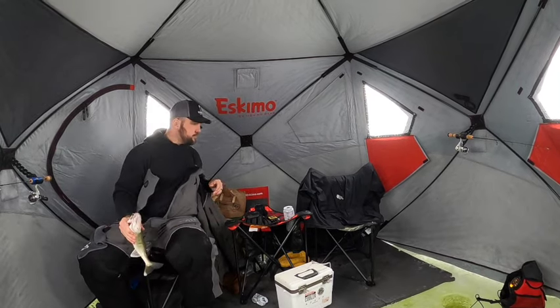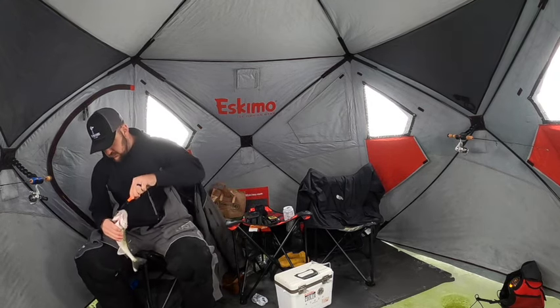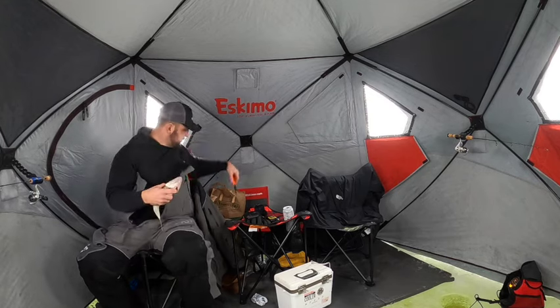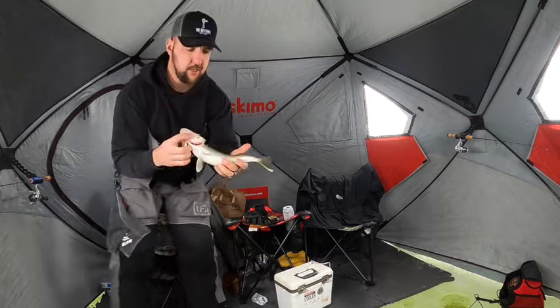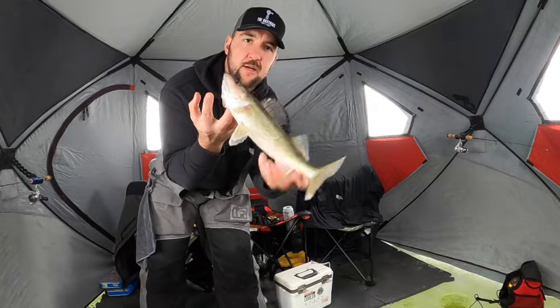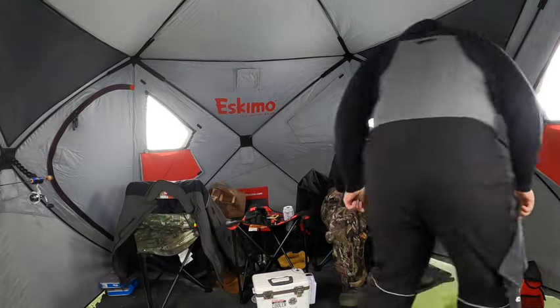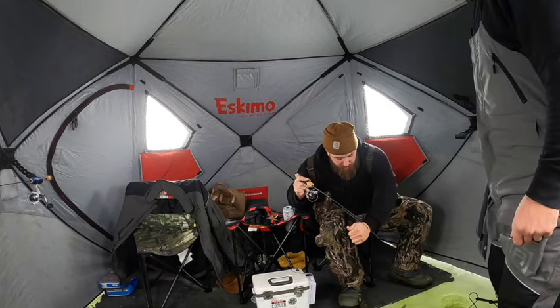Another one down there. Green again. Switch to a green fire tiger. Just a nice, perfect size eater. Another one? That's a good one. Beautiful fish.